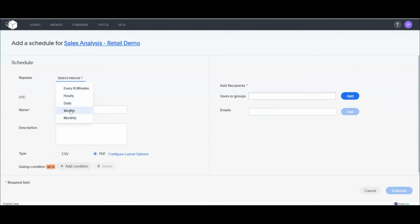So I will select it at a weekly level and I will select the weekdays and I will select Thursday. I'll say done and I will select a specific hour for it. So 9 a.m. is when I want it. And I will give a name for it and description, and type is CSV and PDF.